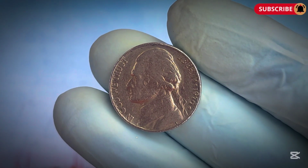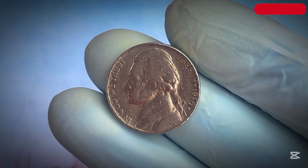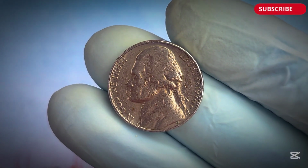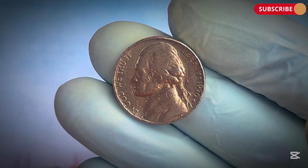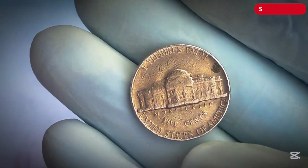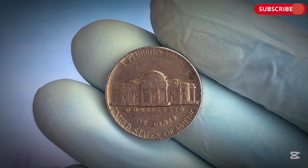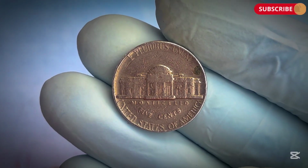Imagine finding out that a nickel from the year of America's bicentennial celebration, a coin that most people wouldn't think twice about, could be worth more than $5,000. Well, grab your magnifying glasses and your coin albums, because after today's deep dive, you'll be searching through every nickel you can find. The 1976 Jefferson nickel seems unremarkable at first glance.